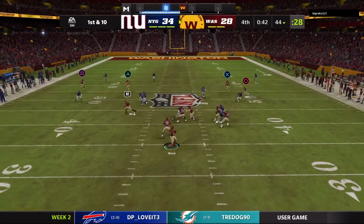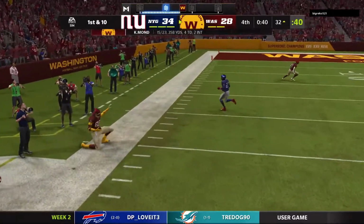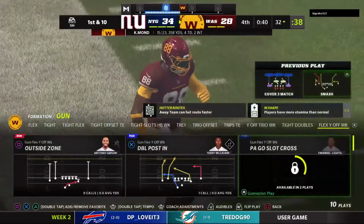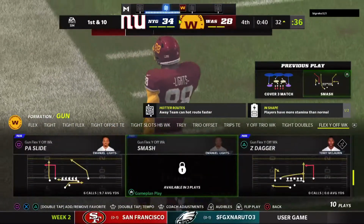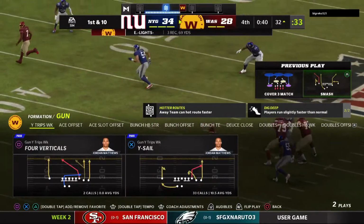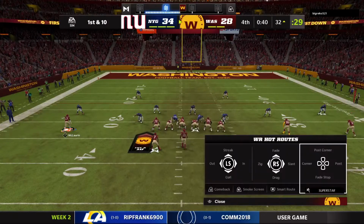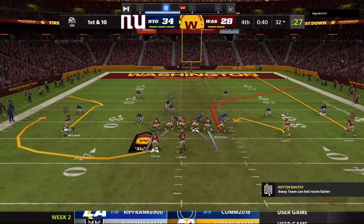Back to throw. Toward the sideline, and look at that catch. Dragging the toes, and that's going to be a first down. Well done. 24 yards to gain there. Another first down as well. Back-to-back good plays have them on the move on first down.